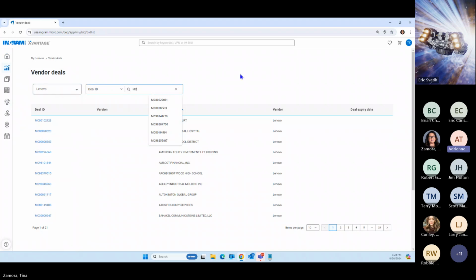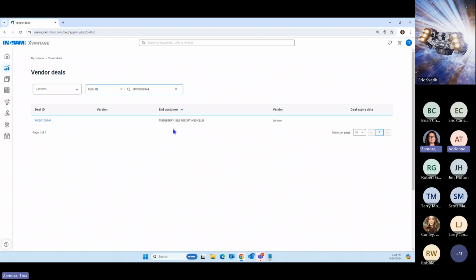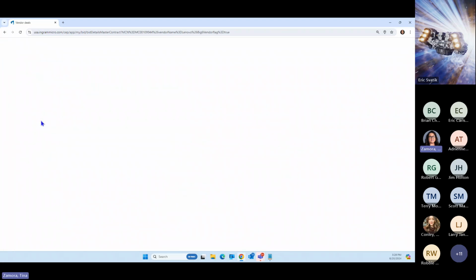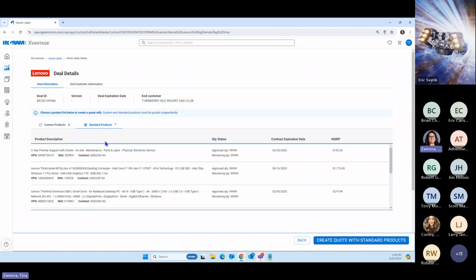Okay, it is MC 001 09944. That's Turnberry Isle Resort and Club. Correct. Very good. So let's see what this has to say for us. I know we are out of time, and just to be respectful of your time, if you want to hang out and listen, absolutely. If you need to drop, we understand. So it looks like this master contract has 7 standard products on it. We'll click on the standard products.